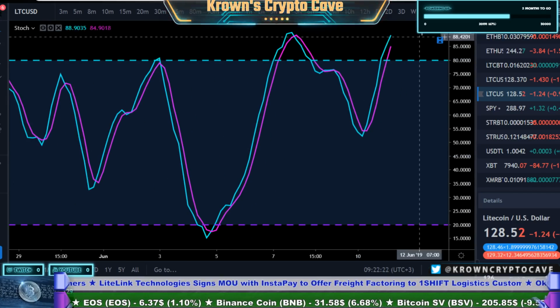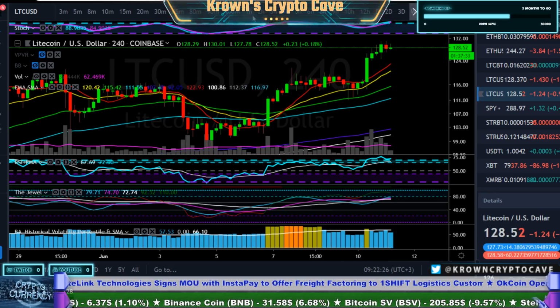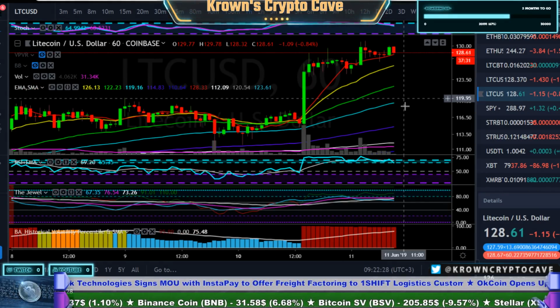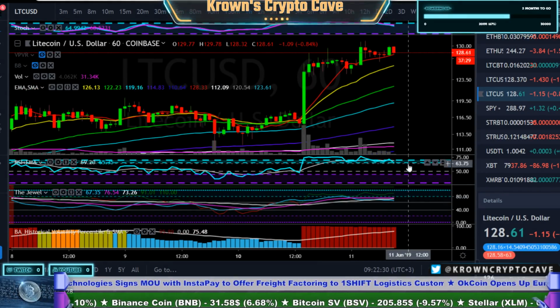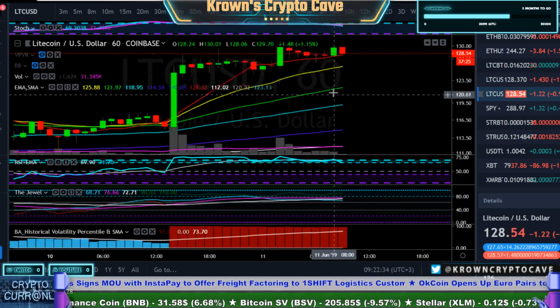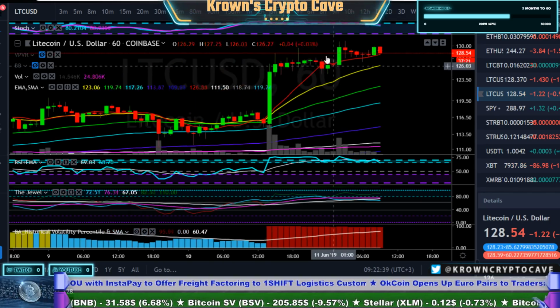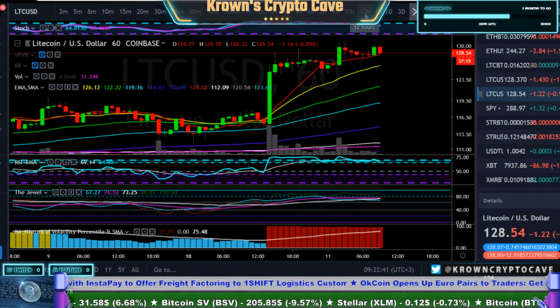Anyways, 4-hour Stochs headed back up. I mean, again, looking okay. Do we see any of the lower time frames signaling some weakness? We do see some bearish divergence on the hourly, but has that already played out? I would say that has mostly played out. And if we did come back down to 126.25, I'd probably be okay. Again, float with the higher time frames here.